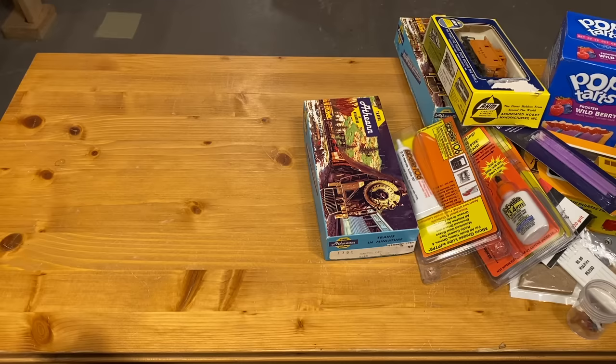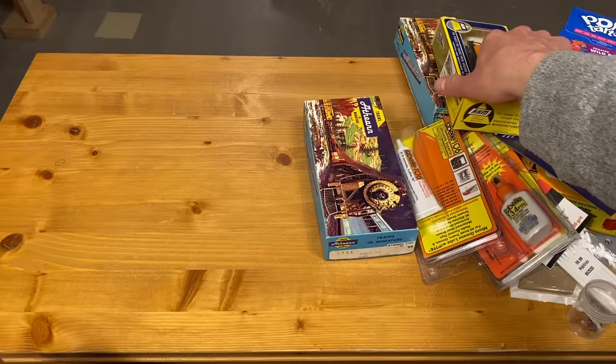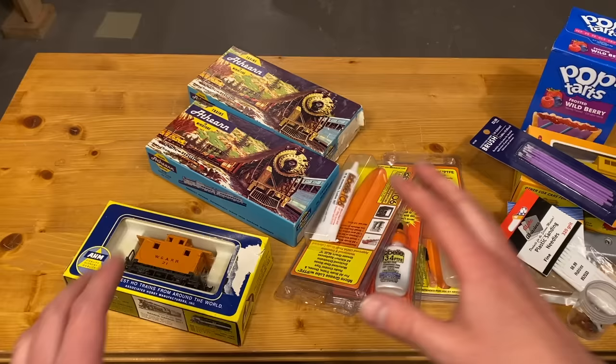But either way, Jim, thank you so much. This was ridiculously generous. These kits and all of these lubricants and stuff are definitely going to be put to great use. So thanks a bunch. Anyways, on to the next box.